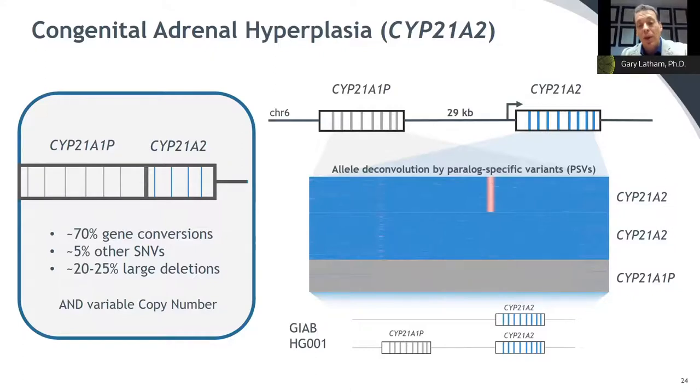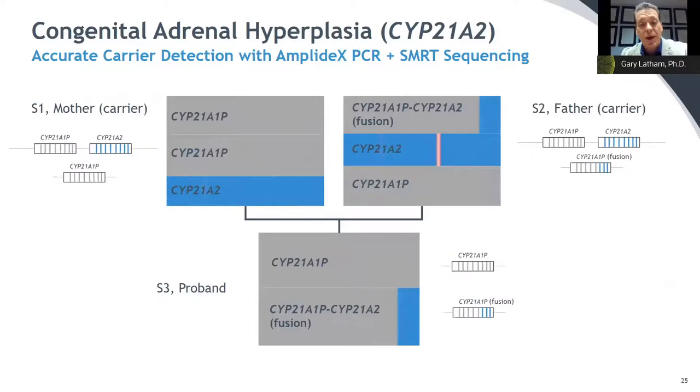Also shown here is the germline polymorphism, which is the band in light red shown in the figure that's not specific to either paralog. And I highlight this just to underscore the challenge of utilizing reliable landmarks to differentiate the gene and the pseudogene. Now, in this trio, we have an example of two carriers where we're able to correctly identify a whole gene deletion in the mother, S1, and a 30 KB deletion in the father, S2, that results in a fusion of the pseudogene and the gene. And so in our analysis, the proband, S3, shown at the bottom, correctly identifies both pathogenic alleles inherited from the parents.